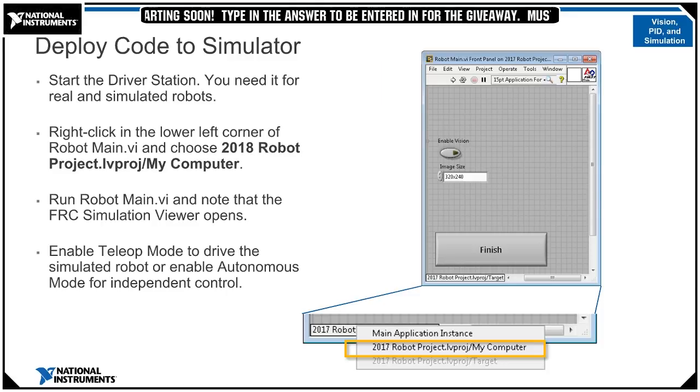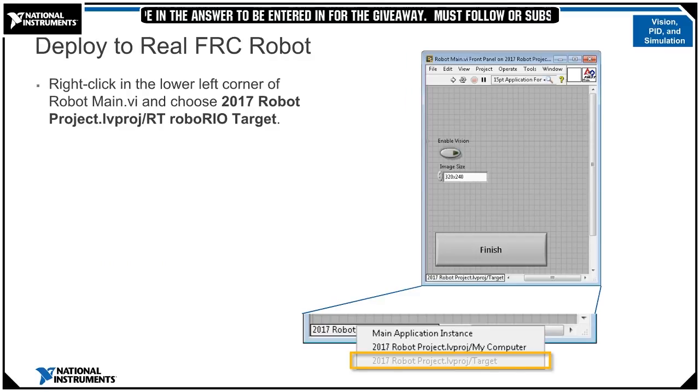If you skip past that next slide to deploy to the real FRC robot, this is really, really important. Once you put it into simulation mode, if you want to put the code back on your actual RoboRio, you have to toggle this back to /target. Otherwise, you'll continue to deploy to your simulated robot and your code on your RoboRio will never update. You'll be really sad if you made some cool changes and you wanted to test them on the real robot.